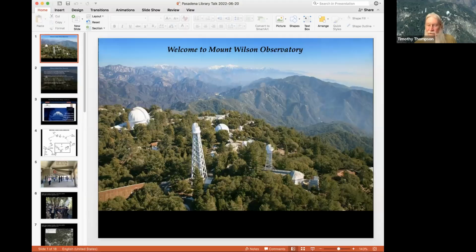Oh boy, I'm sharing something, or so it says. Voila. I hope you can all see my slide. That's the picture of Mount Wilson Observatory taken from an airplane.